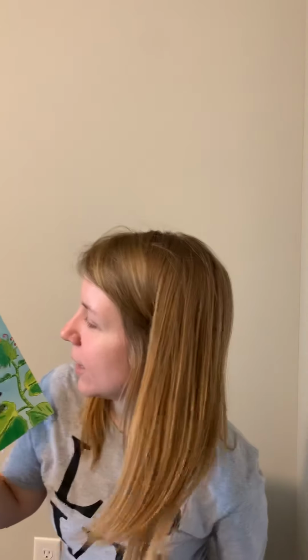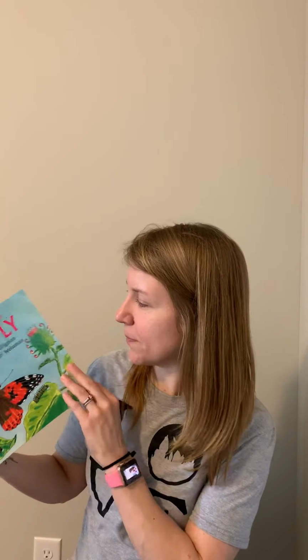But first, we're going to read about how our caterpillars are going to change and grow throughout their life cycle. And a life cycle is how animals change over their life. So right now, they're little tiny caterpillars, and we're going to watch as they grow into butterflies. This is called From Caterpillar to Butterfly by Deborah Heiligman and illustrated by Bari Weissman.